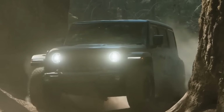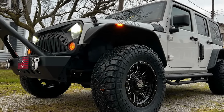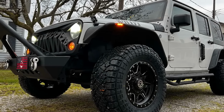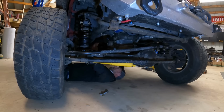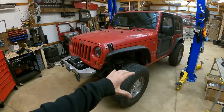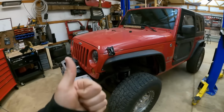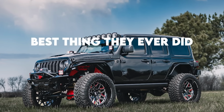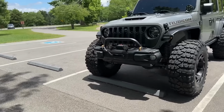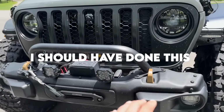One owner said he rode in a Jeep with expensive shocks and still preferred his own because his setup was properly matched to his lift height. Pair a solid lift with 33 or 35-inch all-terrain tires, and your Wrangler transforms from forgettable to head-turning at every gas station and trailhead. One couple said getting a lift and new tires was the best thing they ever did for their Jeep. Almost every owner who pulls the trigger says the same thing. I should have done this the day I bought it.